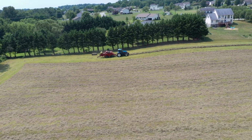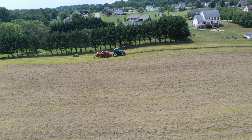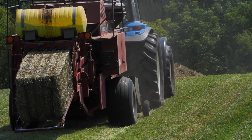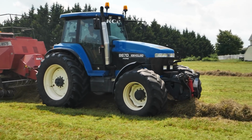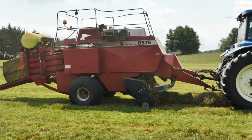You do have to watch it on your groundhog poles. I know there was a guy I stopped with the other day. His rake operator raked right over top of a stump, just jammed the stump right into the pickup and wrecked it. So it all falls on the rake operator. So we'll move through here a little slower. It's a pretty big row.